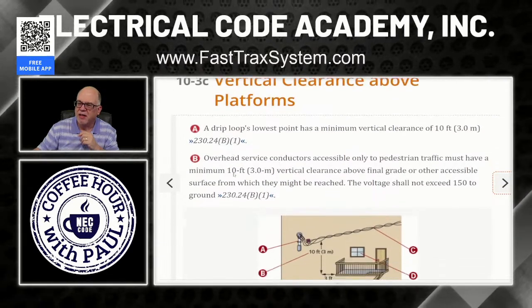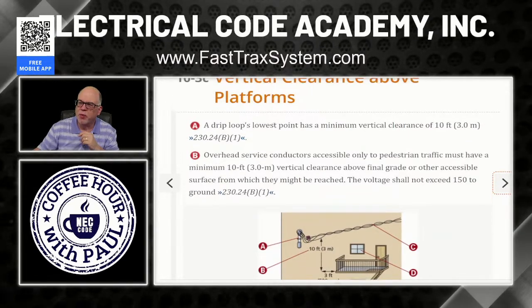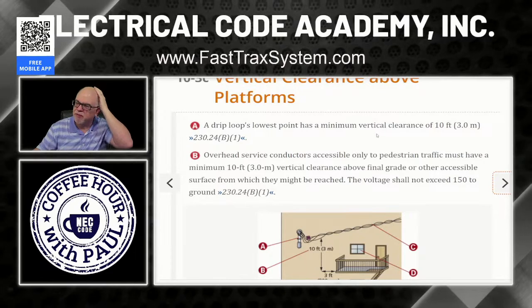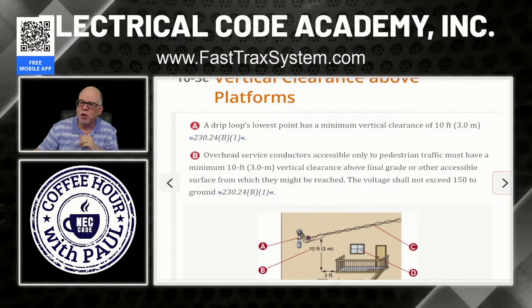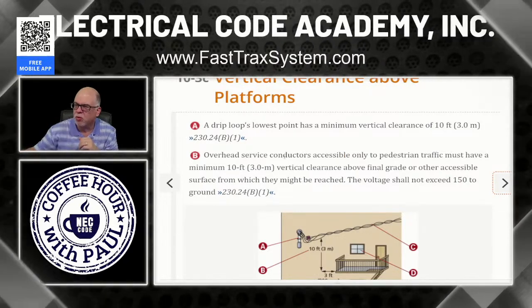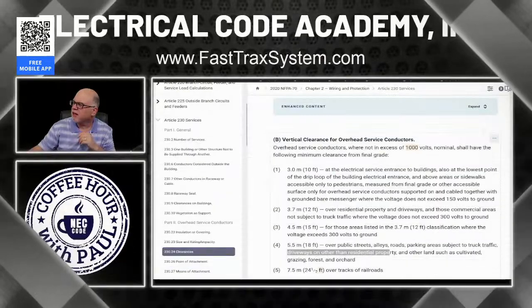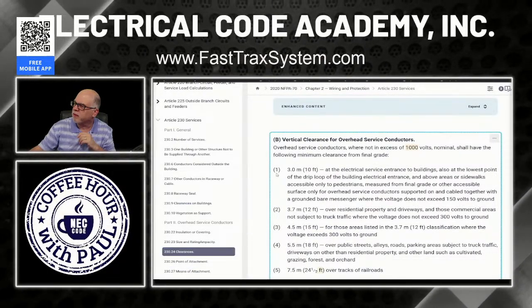So A, the drip loops. A drip loop's lowest point has a minimum vertical clearance of 10 feet. Okay, that's in 230.24(B)(1). That's when we said we can go back and look at that just real quick, because we do see chevrons. Here you go. Here's that vertical clearance. Again, overhead service conductors. Here's B1 right here.